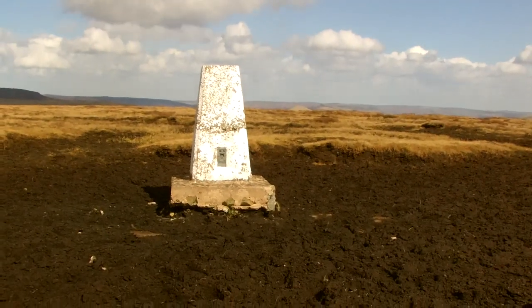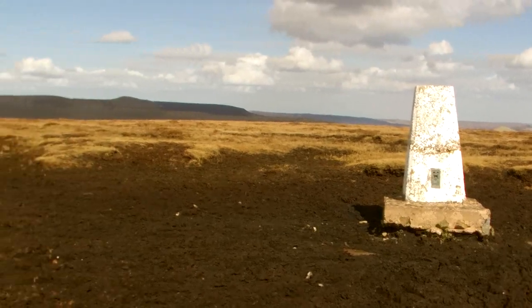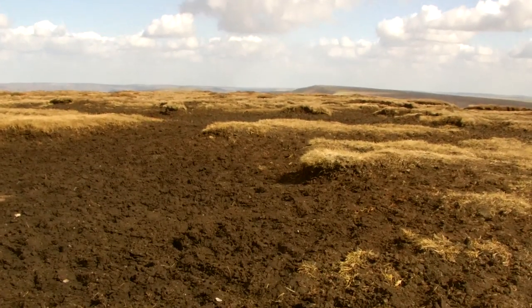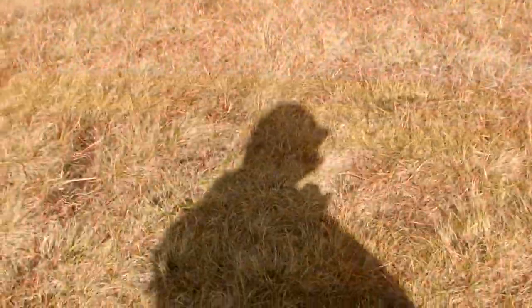So this is the trig point at the end of Edale. Over here is the northern side of Edale. And just over here is the southern side of Edale. I'm walking towards the southern side, which is Mam Tor.